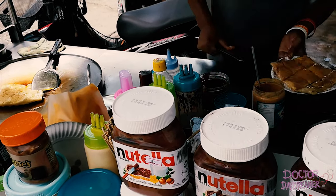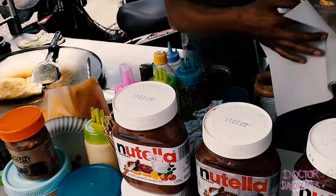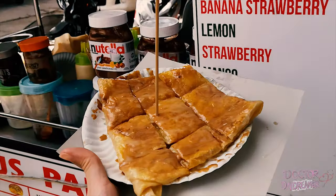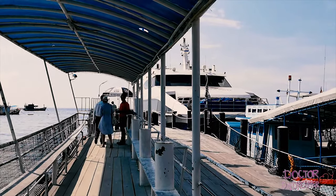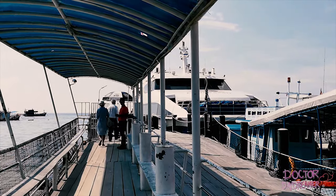Before you leave the island, don't forget to eat some roti. I like banana with Nutella. The price might be more expensive than on the mainland, but it's worth it.